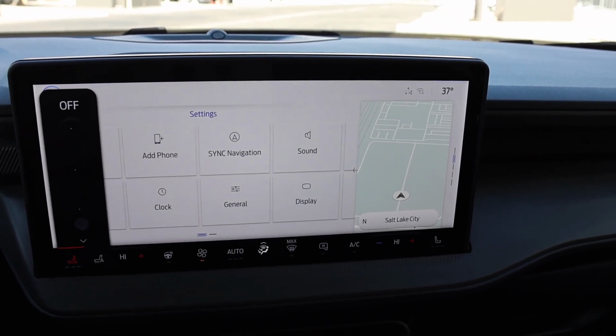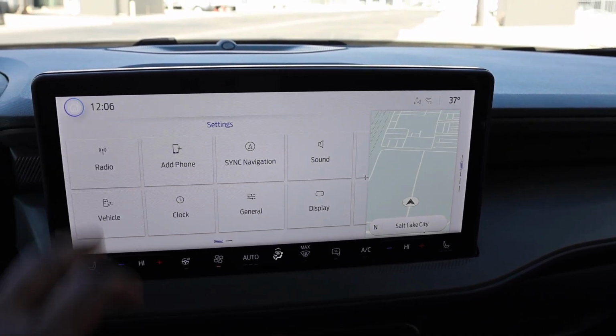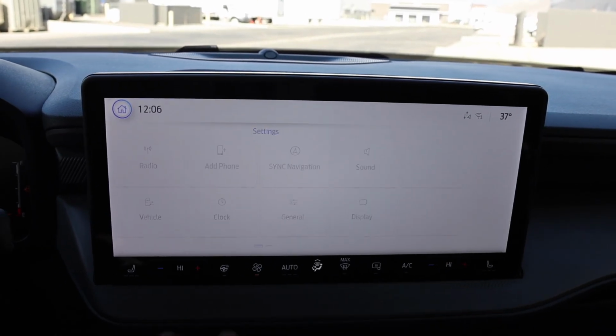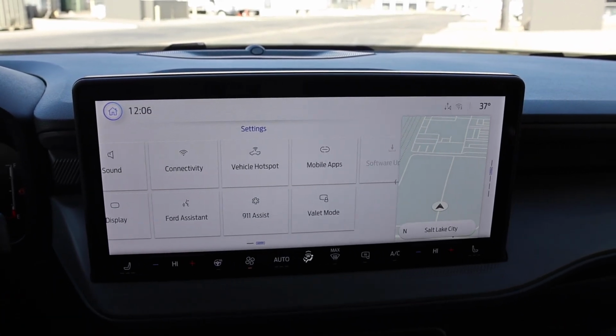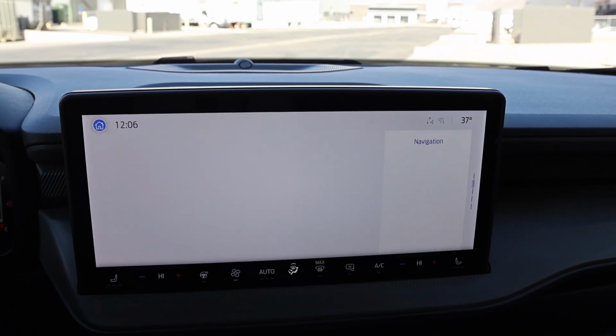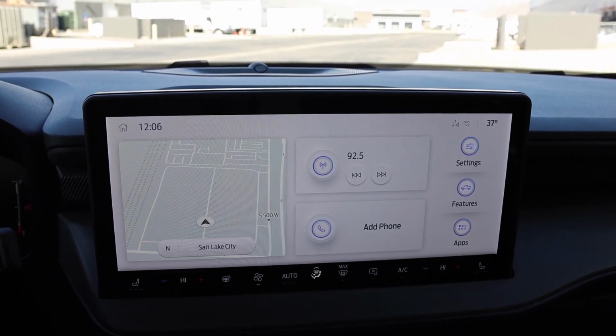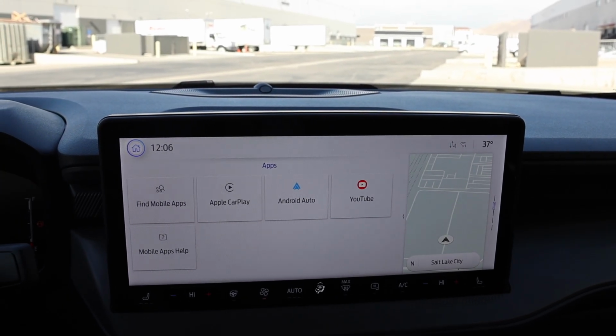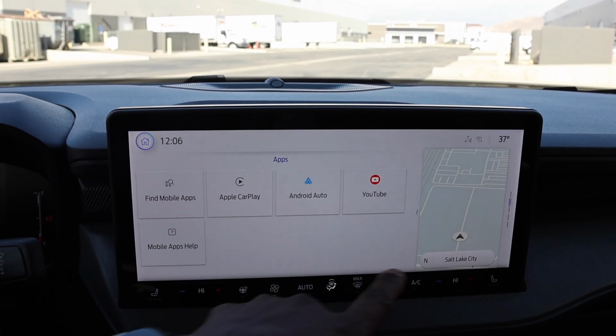Dual climate control. Also home. This brings you to this menu. If you get lost in here, sometimes you don't know where you're supposed to be. By the way, split screen, you can just hit home to get back to this page here. They also have your apps, Apple CarPlay, Android Auto, wirelessly, and you can do YouTube on here.